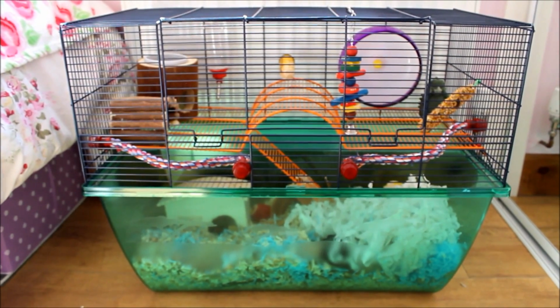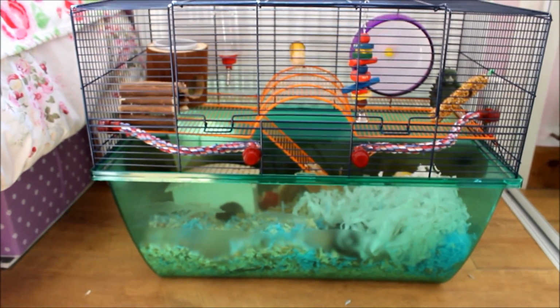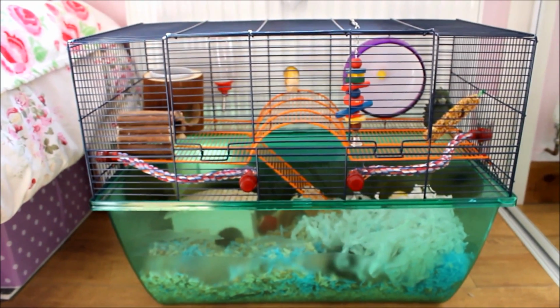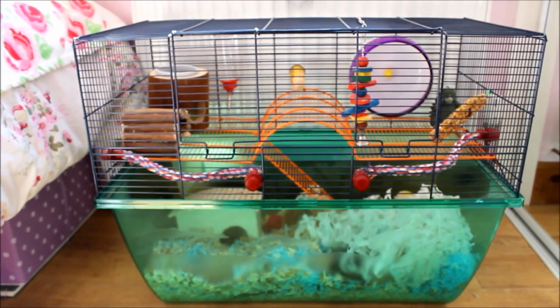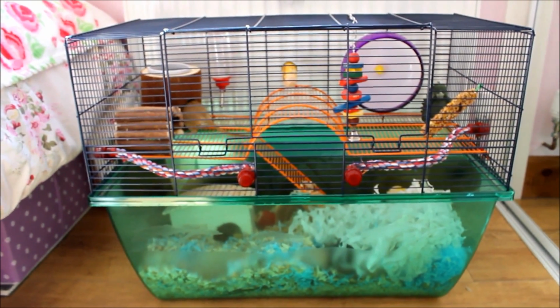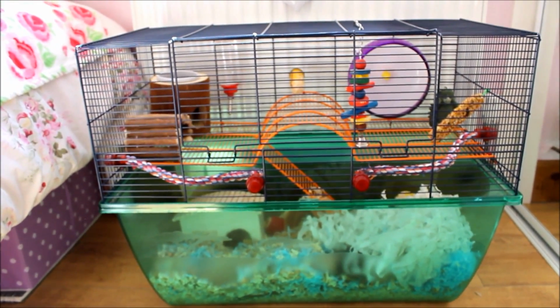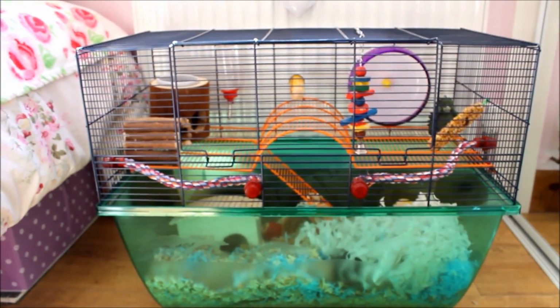It would have been really helpful if the pet websites had a picture of both cages side by side, so you could have seen the difference between the two. Because like I said, if I'd known the size difference between the two, I would have definitely purchased this one in the beginning. I actually nearly did purchase this one because the other one was at a similar price at the time online.